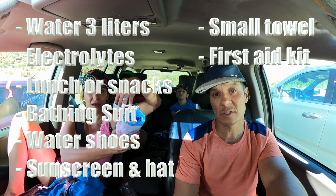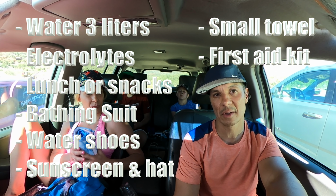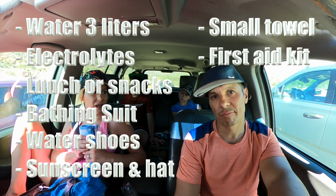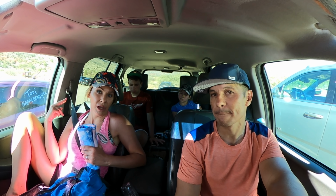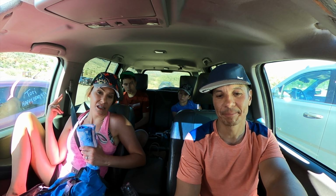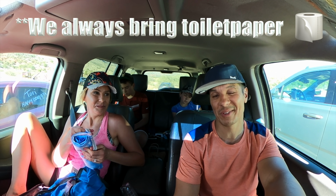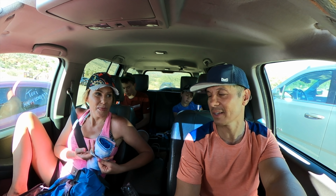Last thing is, there's no cell service once you get on the hike and toward the creek. So just be prepared for that. Yeah. So that's about it. There's one porta potty, actually the double stall when you go in, and that's it. I always bring toilet paper or wet wipes and pack that in my first aid kit or my travel kit.